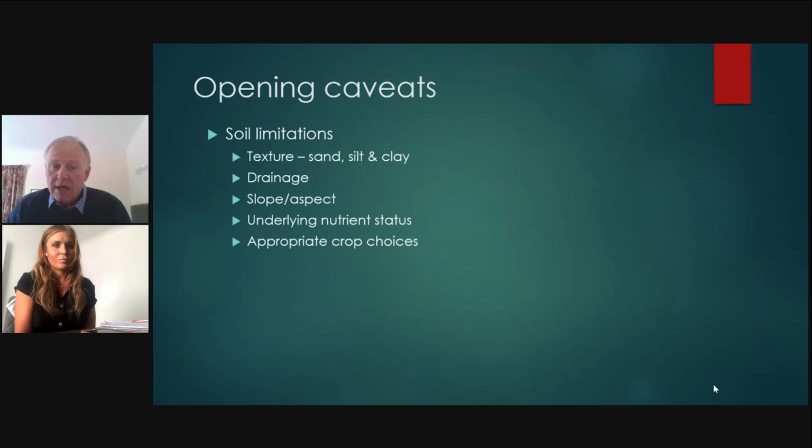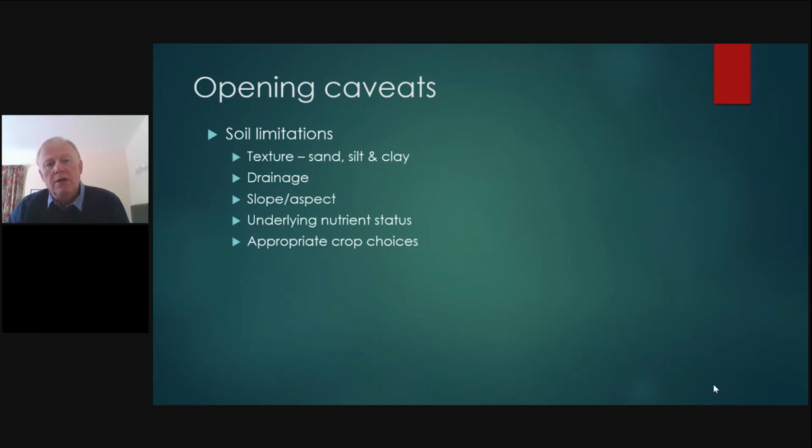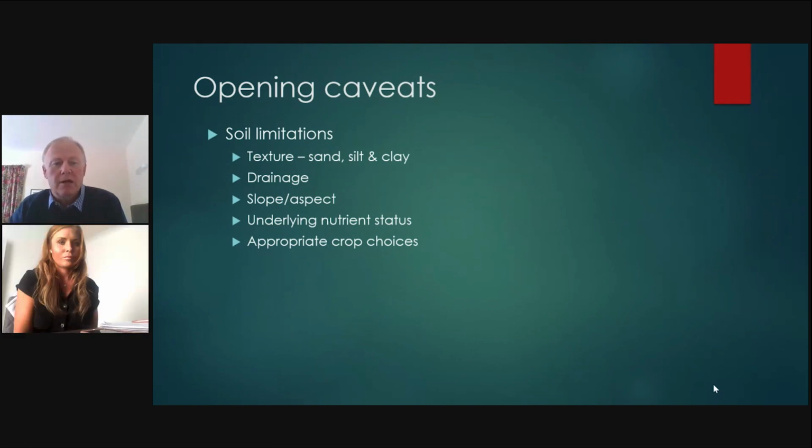Yes, you can improve it. You can alter it slightly. But if you're on a sandy soil, you're unlikely to be able to make it a clay soil. And if you're on a silty soil, you're unlikely probably to go either way or the other. There are some manipulations you can make.